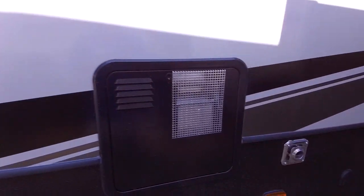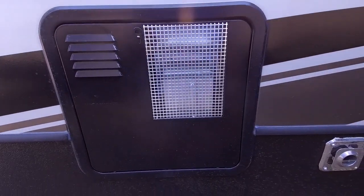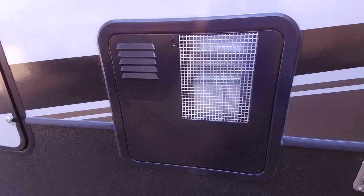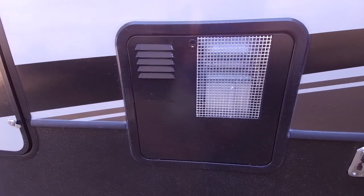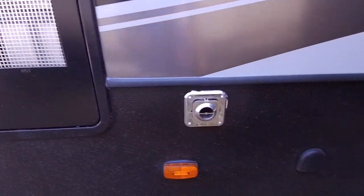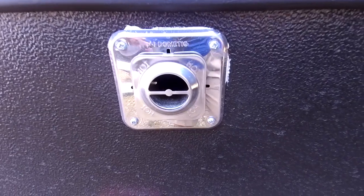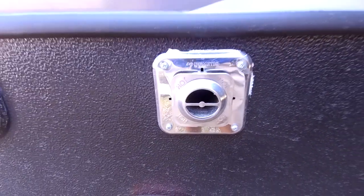Also, this RV does have a 10-gallon gas and electric water heater. So if you enjoy hot showers as much as I do, you're going to definitely appreciate having the 4 extra gallon capacity versus the 6 that's available on most other RVs. This is the exhaust for the propane furnace. So during those rare days where you actually need a furnace, this is where it will vent from.